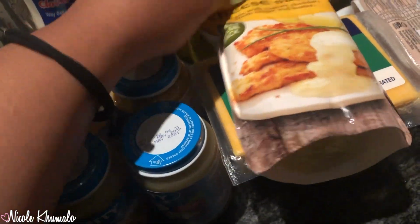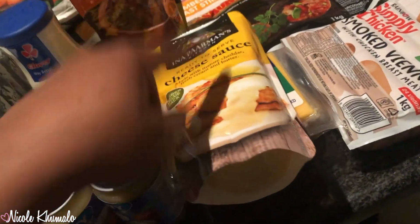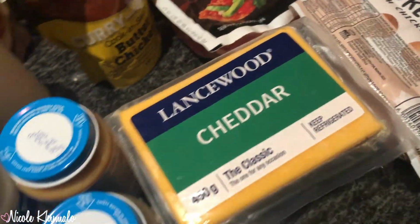And then we got this Ina Paarman's cheese sauce. We've never tried it before. I'm really excited because it's ready made, and you can probably spice it up by adding garlic, and that will give it a garlicky taste, which is how we like our cheese sauce. So I'm really excited about that.